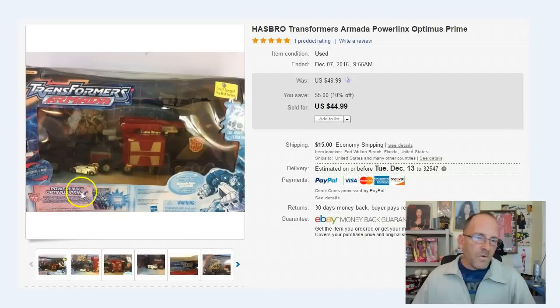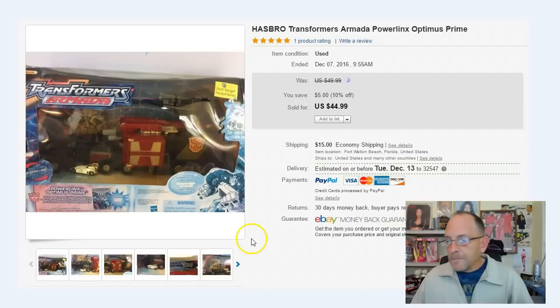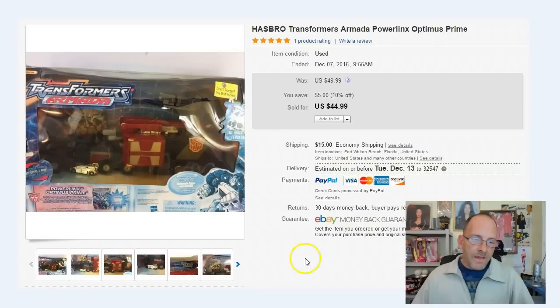This is a pretty cool item. It's older. It's a transformer. It's used, but it's still in the original box. So I ended up getting $59.99 out of that. And it's a transformer that looks like a semi. Or who is that? Optimus Prime? Yeah. So, but yeah, pretty cool. Sold pretty quick too. I think I got that for $4 or $7, one of the two.